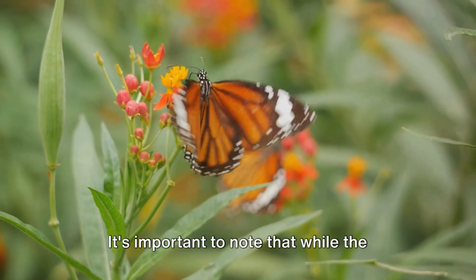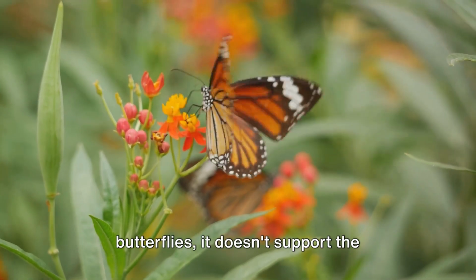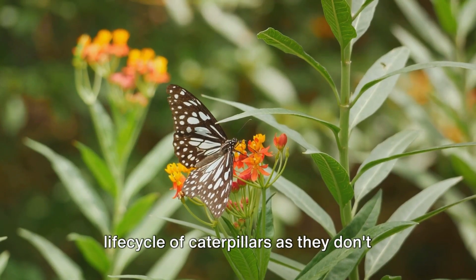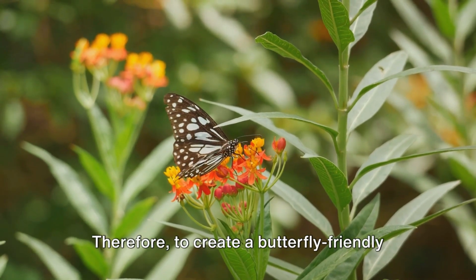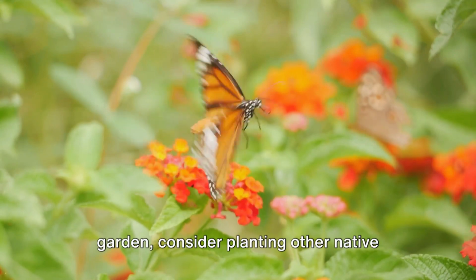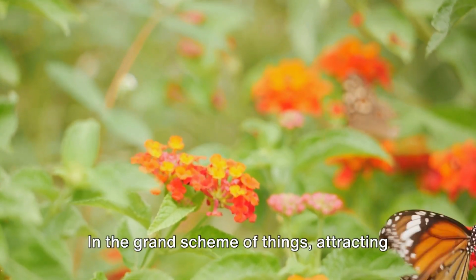It's important to note that while the butterfly bush is a magnet for adult butterflies, it doesn't support the life cycle of caterpillars, as they don't feed on this plant. Therefore, to create a butterfly-friendly garden, consider planting other native plants that caterpillars feed on, alongside your butterfly bush.